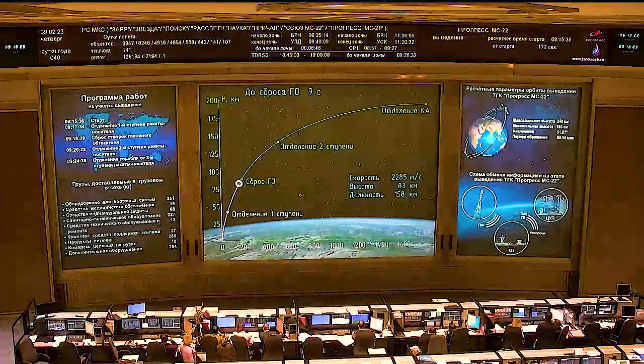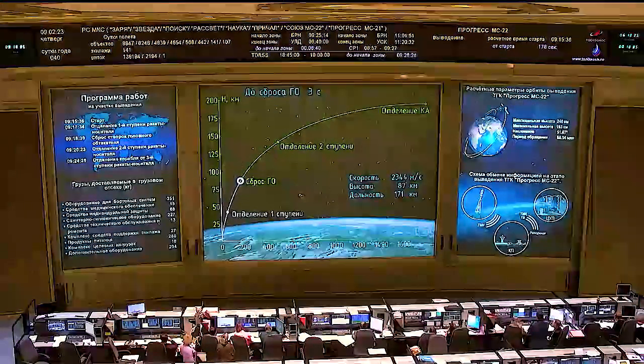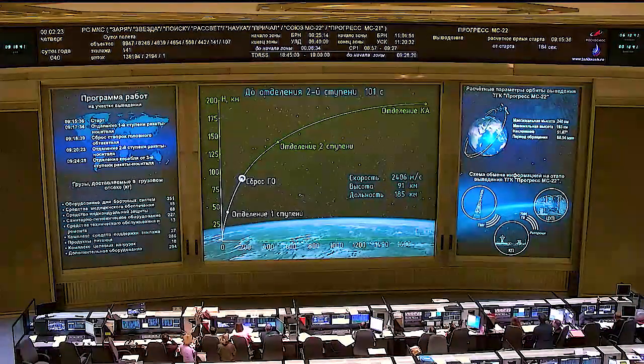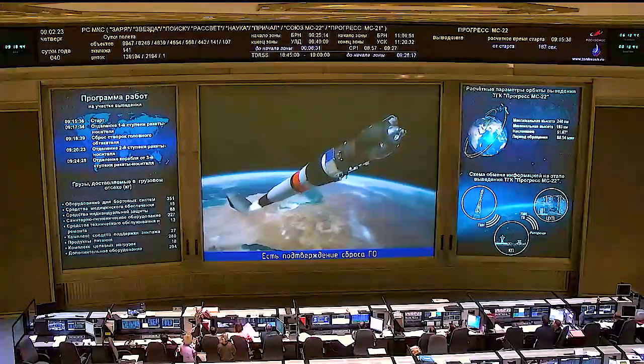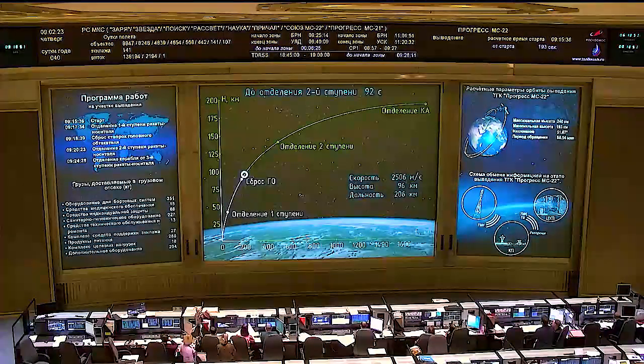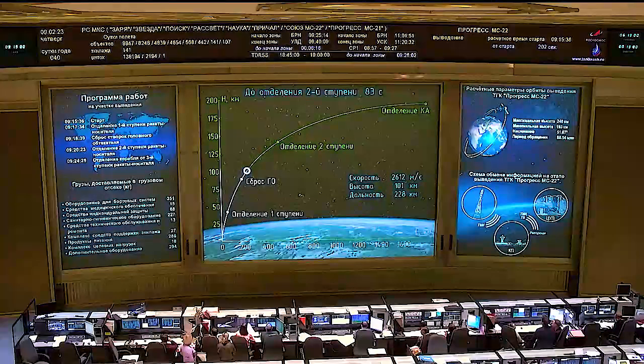The Soyuz booster traveling almost 5,000 miles per hour. Again, the second stage will last until about the 4 minute and 48 second mark into flight. All parameters reported to be nominal from the blockhouse in Baikonur as we approach the 3 minute mark into flight. Confirmation of launch shroud jettison. The rocket's altitude now about 49 miles high, traveling at a speed of 5,203 miles per hour.